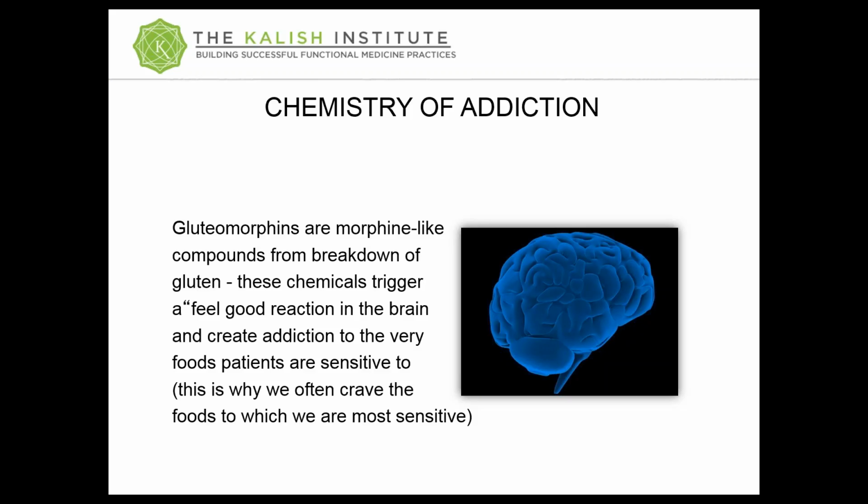Now, if I ate gluten today, did I eat gluten today? No, I didn't. I don't think I did, no. But if I did eat gluten today, I'd feel kind of crappy tomorrow and I probably wouldn't eat it for a while because it always makes me feel sick. But when you're gluten sensitive and you have this gluteomorphine problem, you eat the gluten one day, you wake up the next day, and the first thing you're thinking about is, should I have pancakes or should I have French toast today?